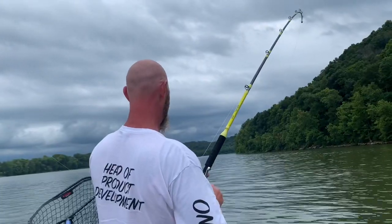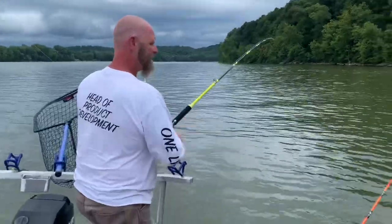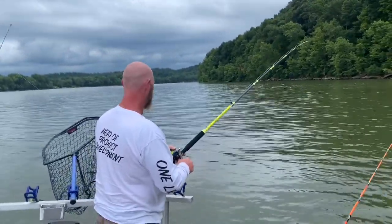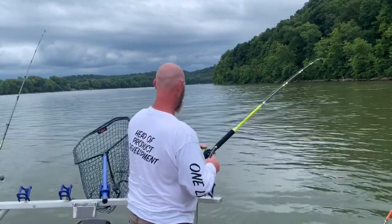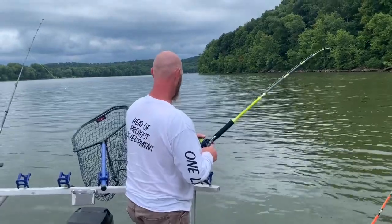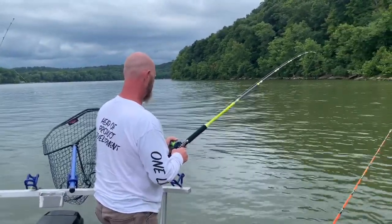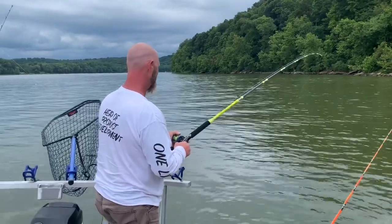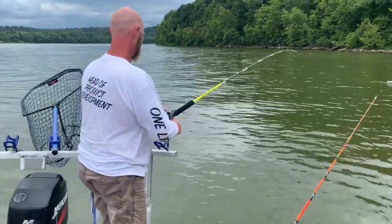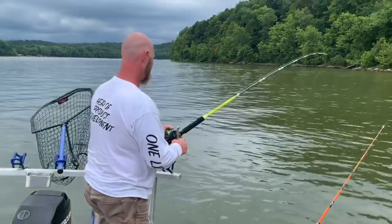Really back at work. Got him another one on. That's good. That's what we need. Yeah, I thought it, because it was a real slow, gradual pull. I couldn't tell if it was hung up, and then it bounced a couple times. But no, that's a fish on there.